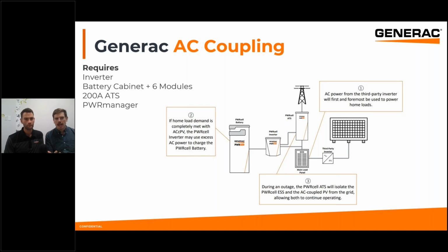So here's a line diagram of how it looks. It's going to involve both the PowerCell battery in its 18 kilowatt hour configuration, as well as our 7.6 kilowatt islanding inverter, or PowerCell inverter, and an ATS as well, one of our automatic transfer switches. That's important because that's what's going to break the connection to the grid and keep all that good solar power, whether produced in real time or stored in the battery for later, on site in the home and not going down the line and causing a danger for some poor line worker during that outage.